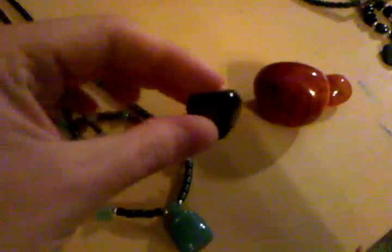This is a bloodstone, which, oh gosh, it looks black, but it's really very deep red, or deep green with red speckles. You're gonna have to trust me on that.